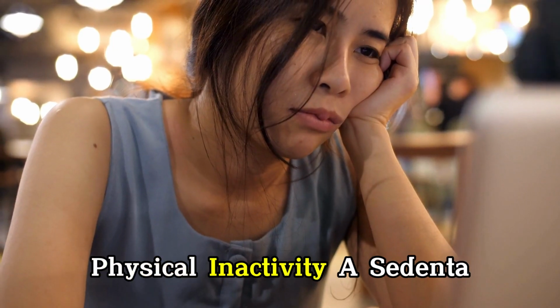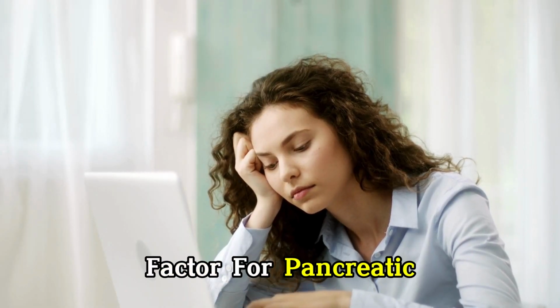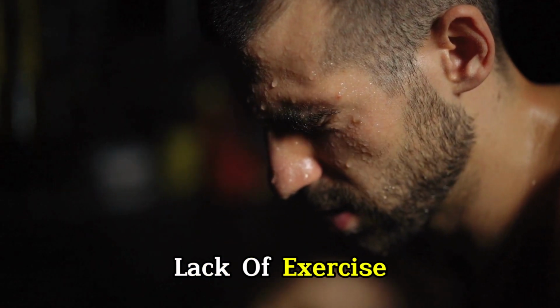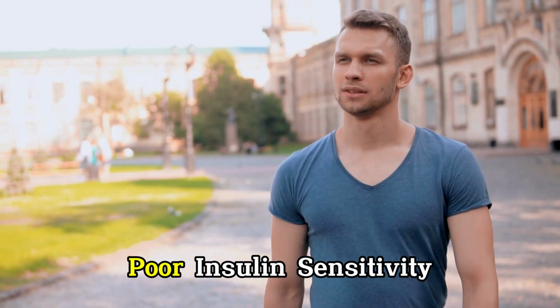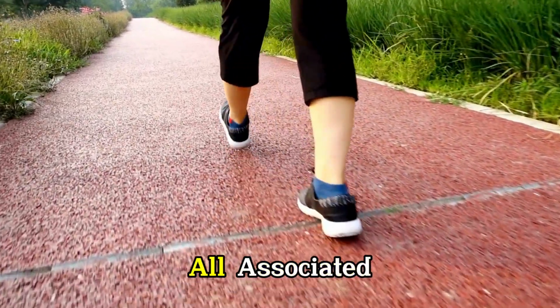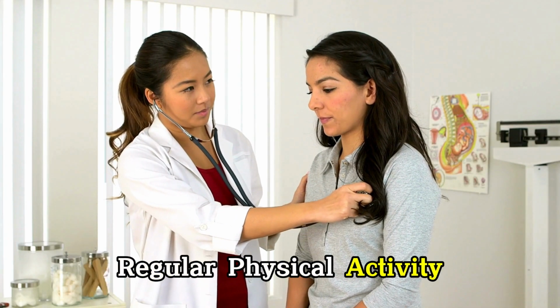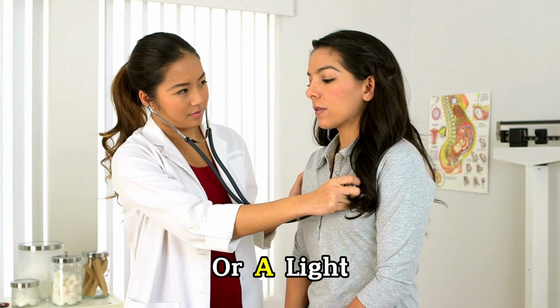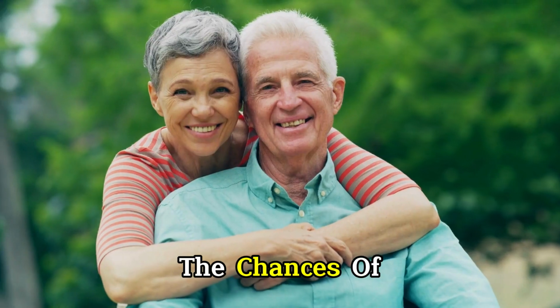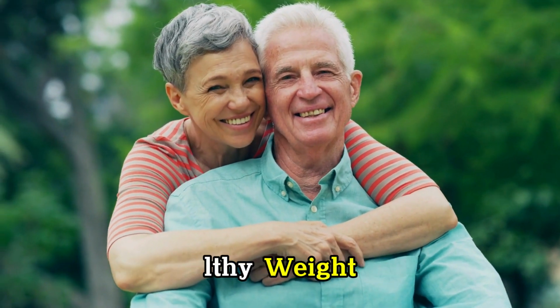8. Physical inactivity. A sedentary lifestyle is another risk factor for pancreatic cancer. Lack of exercise can contribute to obesity, poor insulin sensitivity, and chronic inflammation, factors that are all associated with a higher risk of the disease. Regular physical activity, even simple walking or light exercise, can help reduce the chances of pancreatic cancer by improving overall health and maintaining a healthy weight.